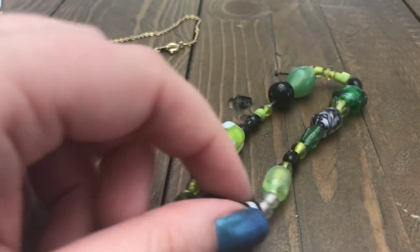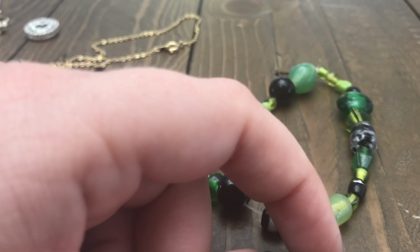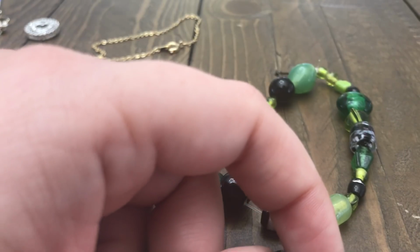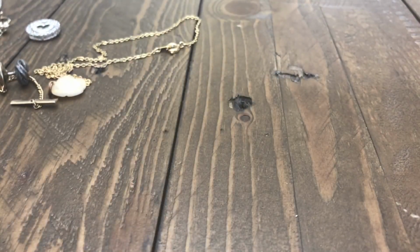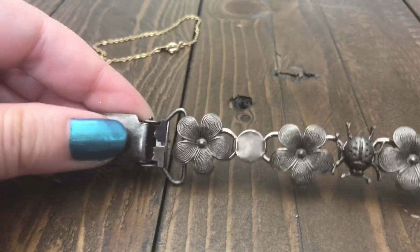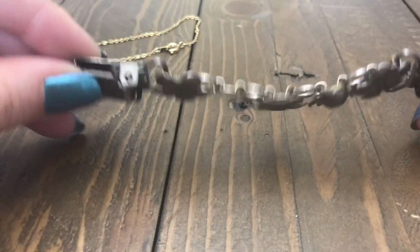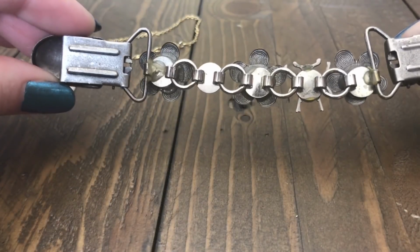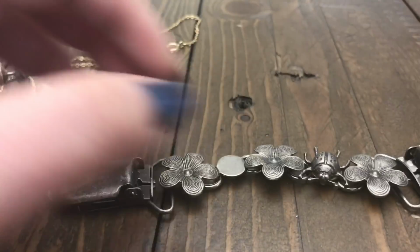I'm probably just going to harvest the beads in there. The beads to me would be worth more than fixing that guy would be. This one's missing a bug, I think. There's a ladybug there. So these are those things that you can put in the back of your dress to make them more hourglassy to your figure.